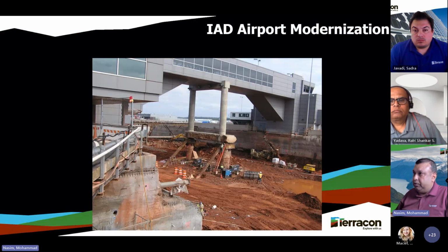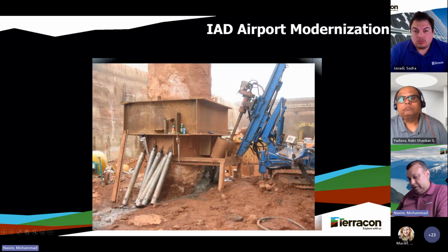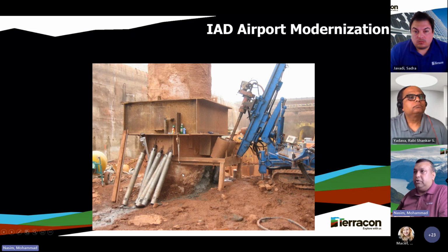Another challenge was that there was a bridge connecting one concourse, I think that is concourse B, and this is concourse C, supported on a drilled shaft foundation system. But the depth required to construct the tunnel was deep enough to undermine this one. So we installed some micropiles through the existing drilled shaft and eventually got the load into the deeper stratum so that the excavation can continue below the bottom of this existing drilled shaft and construction of the tunnel.